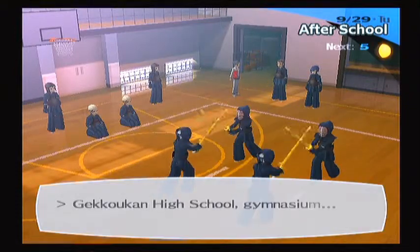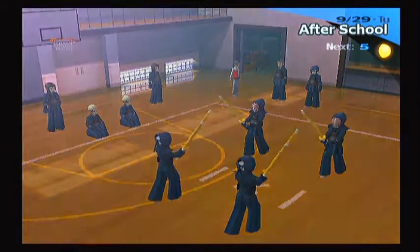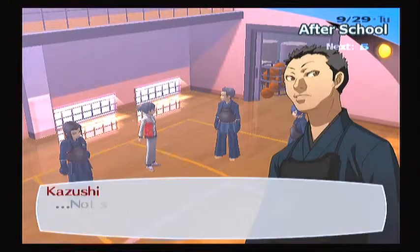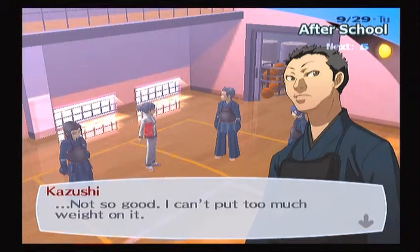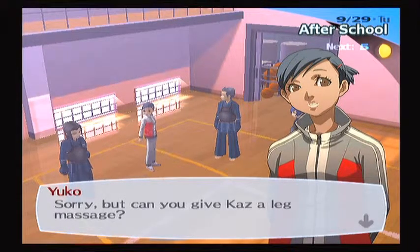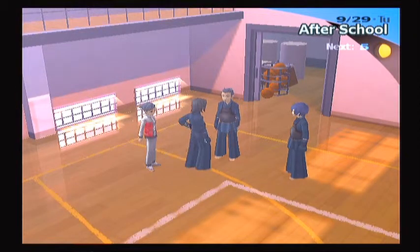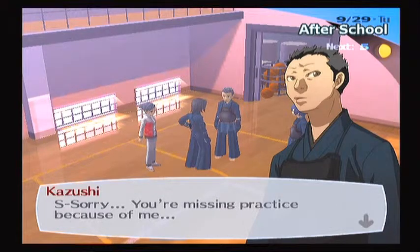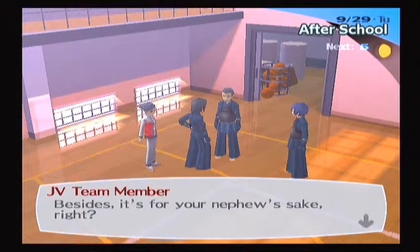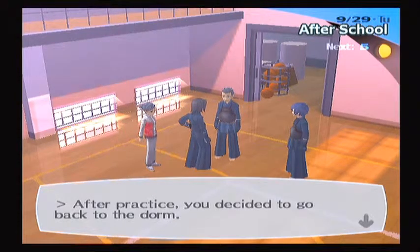Kendo team is giving it its all. It's workout tough, but fun. How's your knee, Kaz? Not so good. I can't put too much weight on it. Then you should take a break. Sorry, but can you give Kaz a leg massage? No problem. Hey, let me see your leg. Sorry, you're missing practice because of me. Don't worry about it. Besides, it's for your nephew's sake, right? I'm really sorry. Practice, you decided to go back to the dorm.